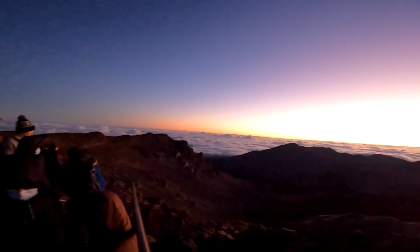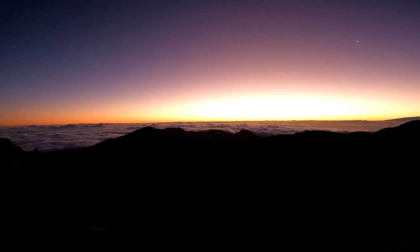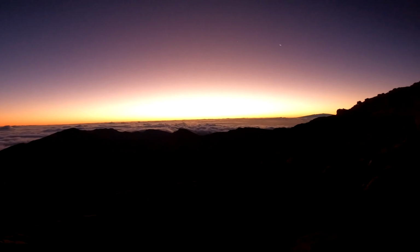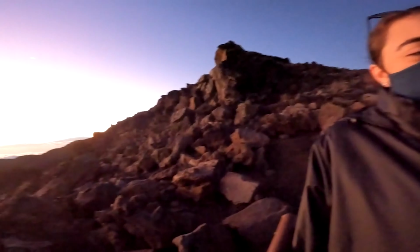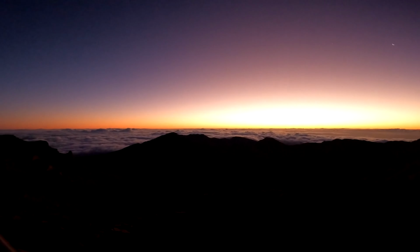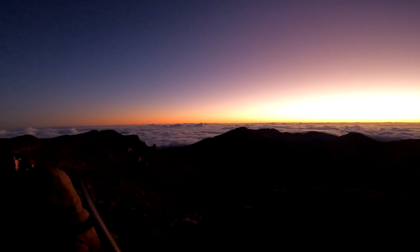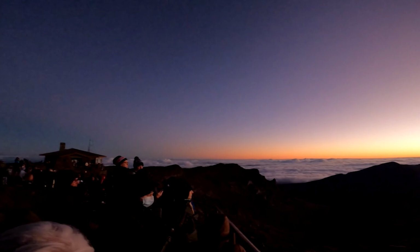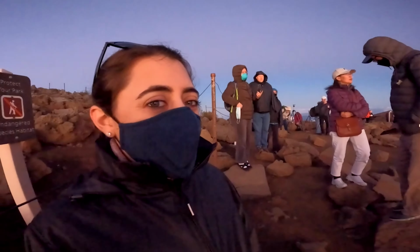This is when the sun first started rising. You can see those clouds coming in on that really picture perfect morning. This was still during COVID, so you did have to wear a mask, but truthfully it kept us warmer anyways. Probably a few hundred people there just waiting for the sun to rise. Definitely crowded, but 100% worth it.